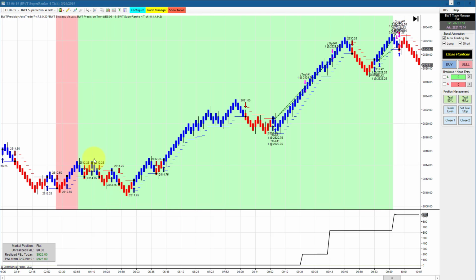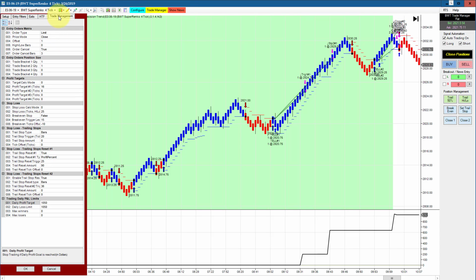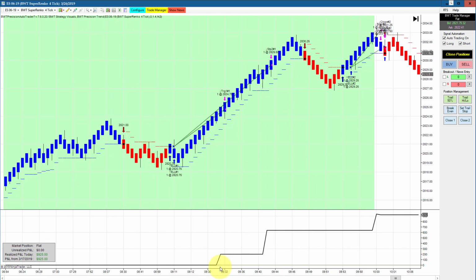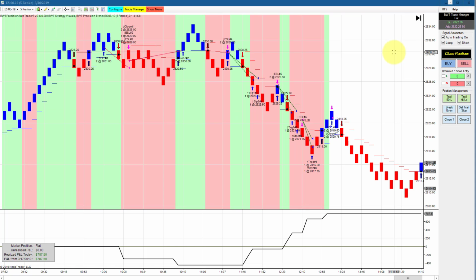Next up is the E-mini S&P on a Super Renko 4-tick chart with the 60-minute higher time frame. This has a goal of 1,050, so I believe this probably hit its goal and had some slippage. You can see the trade's a little bit clearer here. This 60-minute higher time frame filter did a really great job.